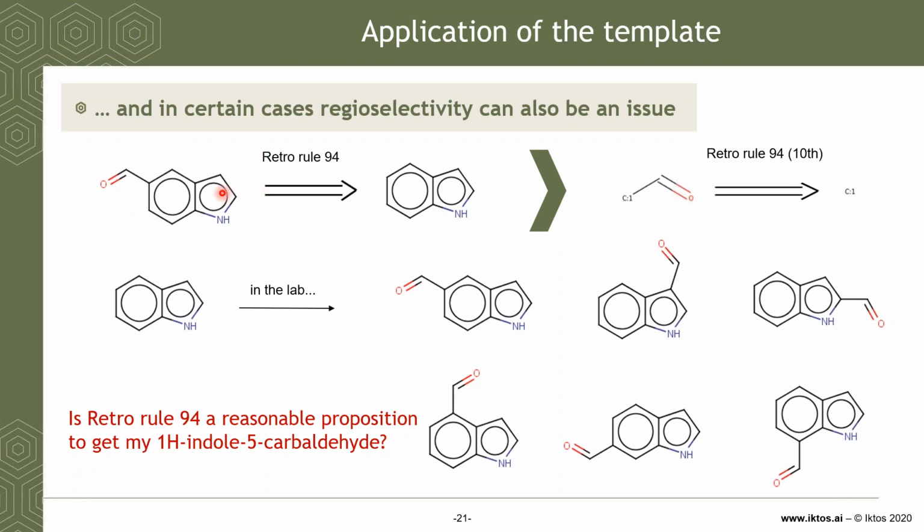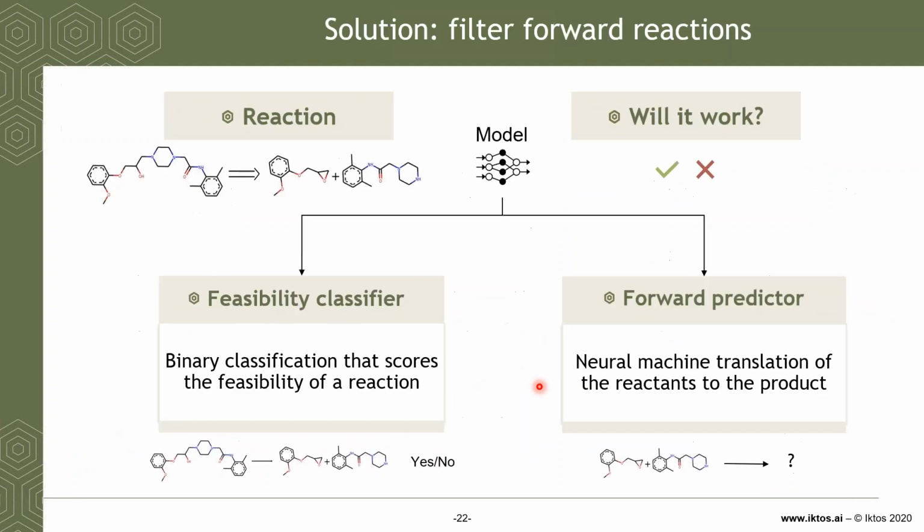Also, if I want to prepare that compound, maybe the algorithm can tell me that in the 10th position, retro rule 94 proposes a Friedel Crafts reaction. Maybe it's a good idea, maybe it's not, because if I go to the lab and I'm trying to do the Friedel Crafts on this indole, I may have a lot of regioisomers. So it's maybe not a good idea to propose that retro rule. So you have to remove it in a way.